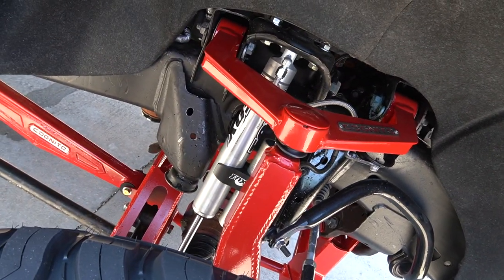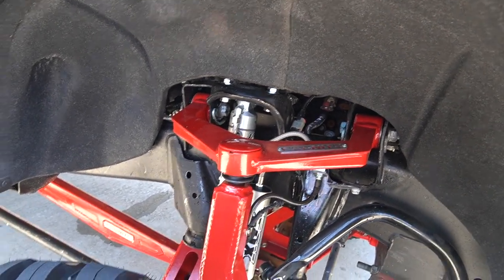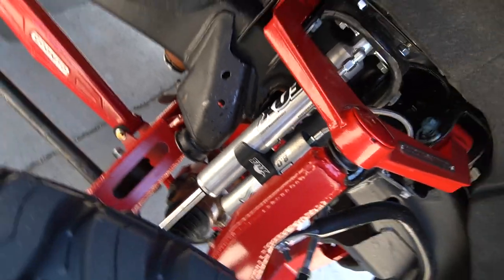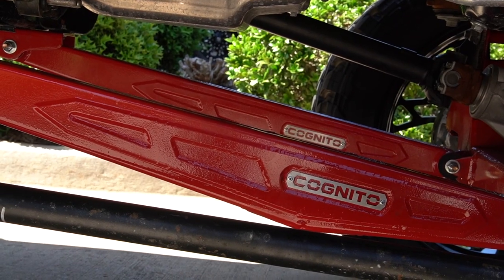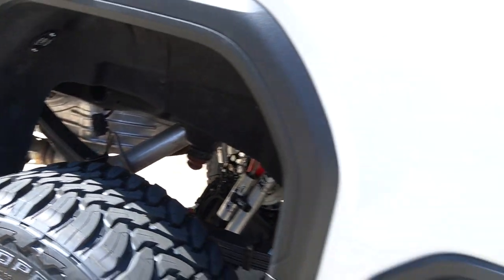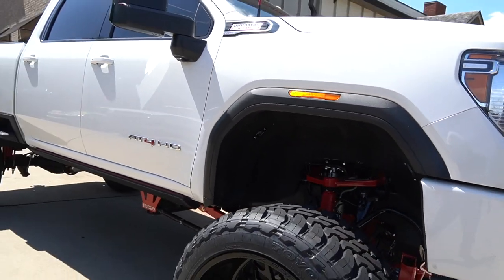We got your Fox dual resis up front, the 2.0s. I love the design of the Fox 2.0s, the reservoirs. I have the Fox on the back of mine as well. The front compression struts up here, love it. Like I said, real small accent pieces, and then we did add a couple of accent pieces to the back. You got your Fox resis in the back with the U-bolts and blocks as well. Super small touch.